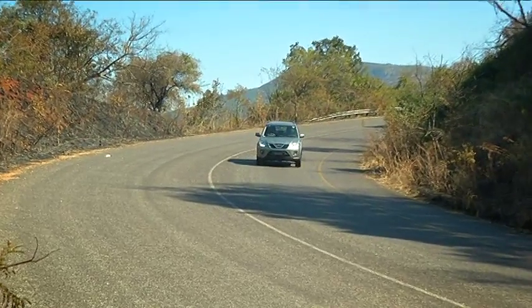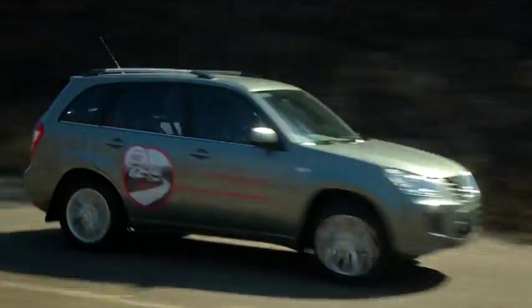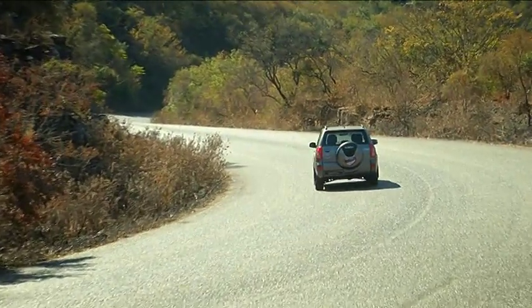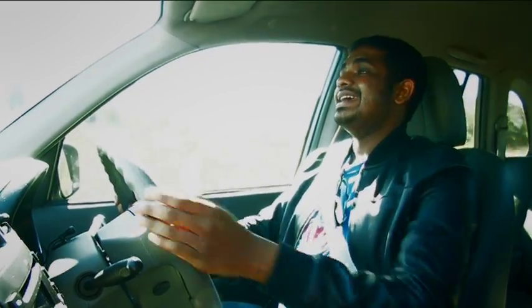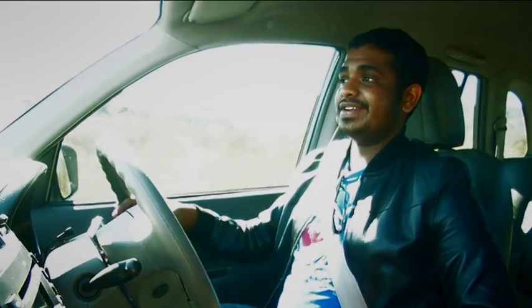Road noise levels at freeway speeds are less than acceptable by modern standards. The ride quality is fairly reasonable though, but overall, the Chery Tiggo doesn't feel very contemporary. It does have a big boy hooter, however.